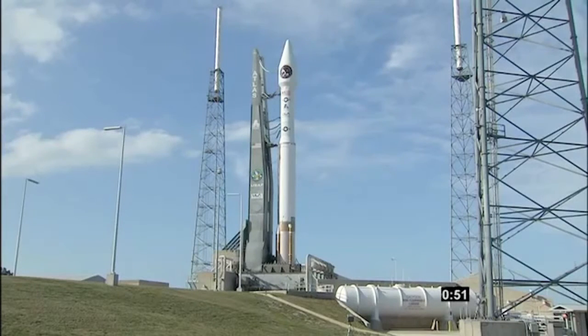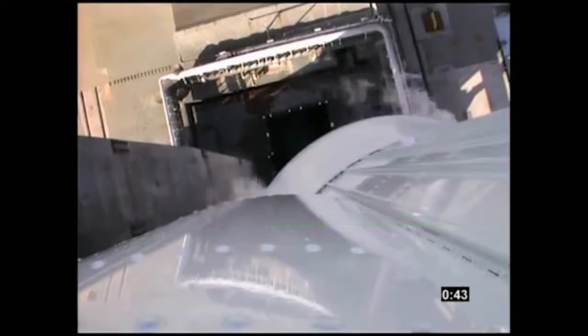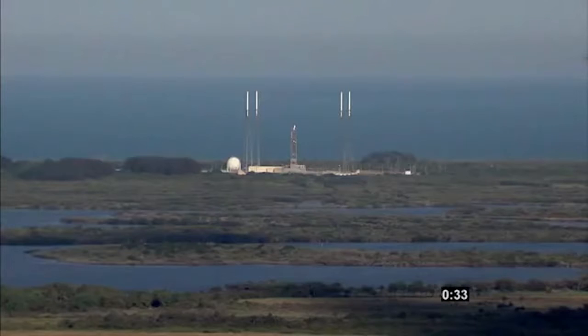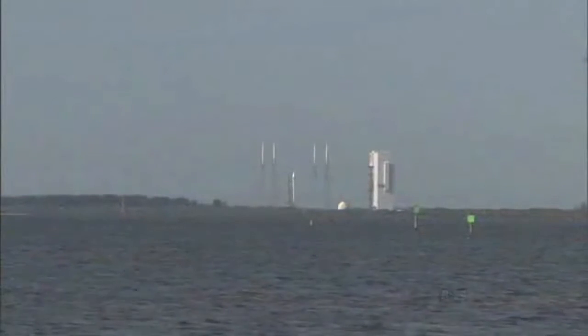We're certainly tracking the progress of the RD-180 main engines for the Atlas V. We do know there was a problem with the control valves on the launch for the last space station resupply mission. I'm very confident in the Atlas V team. They are very diligent in going through all of the components of that system, and they believe they've identified the root cause of that anomaly.